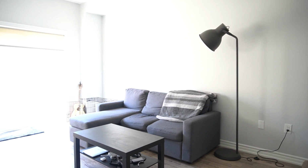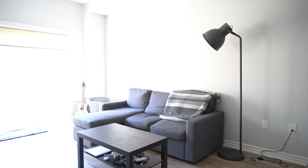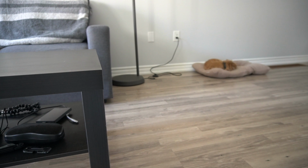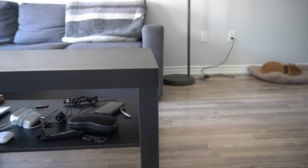While I love the color and the style of this couch, it was actually really cheap and it's pretty poor quality, so I do plan to upgrade it at some point in the future. Same with the cheap IKEA coffee table. I was flat broke when I first moved in here, and this was the best I could do at the time. And honestly, they've served their purpose, but I do look forward to getting something a little bit nicer at some point in the near future.